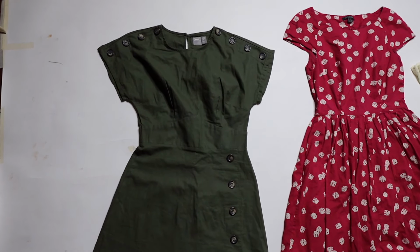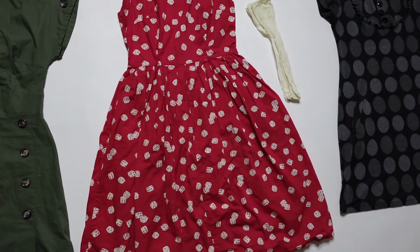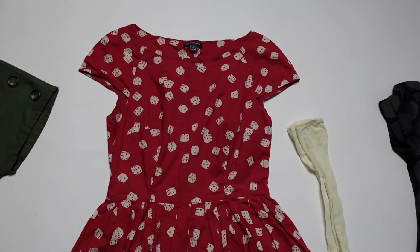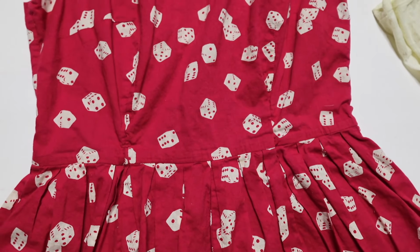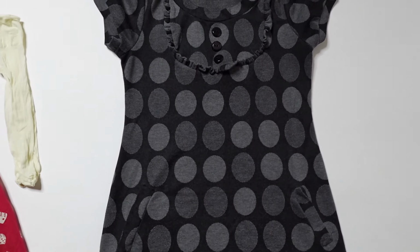So I wanted to give her that to play around with, along with this really cute, more of a flared out bottom on this one, but I love it. And it's the same type of silhouette at the top with the cap sleeves and the high neckline. But oh my gosh, look how fun this print is. Has dice all over it. This one has more of a straight silhouette, it has pockets, and it's really big polka dots.